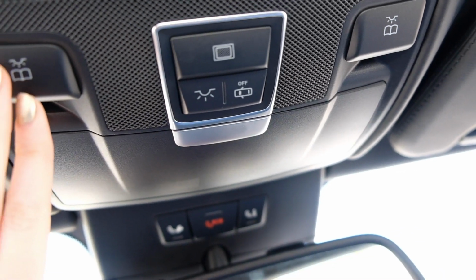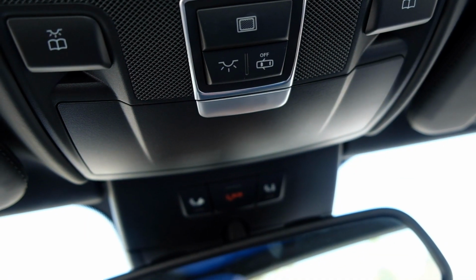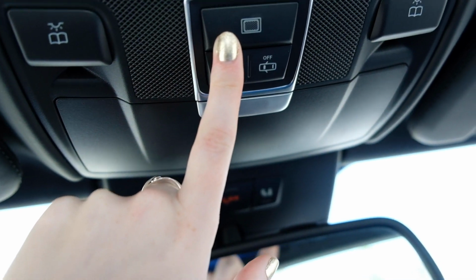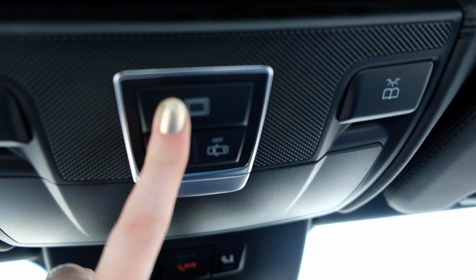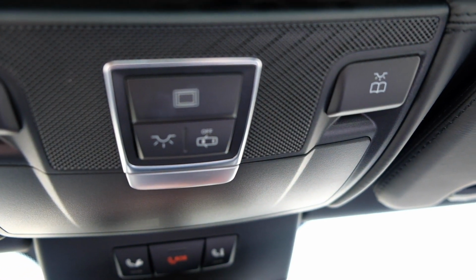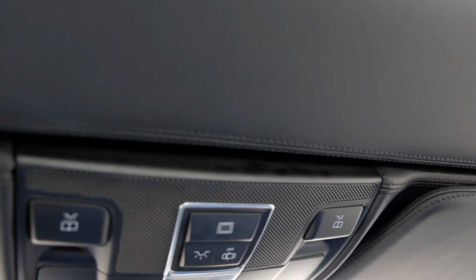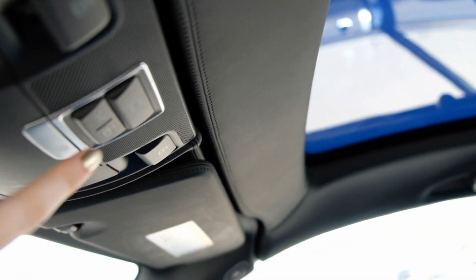So you have your basic reading lamps for driver and passenger side, but this button right here, if we push this, you can't really see. Did you notice any lighting changes? Now I'm going to pull back and show you. So we have a sunroof. It's technically a panel roof since this is a coupe two-door. This is all the car has. But pay attention. I'm going to be pushing this button.